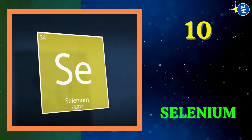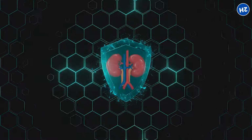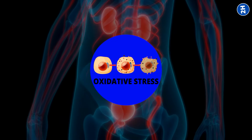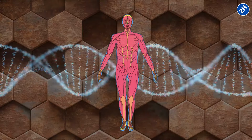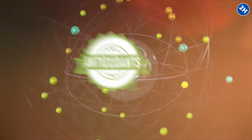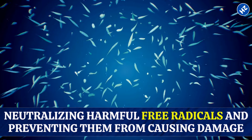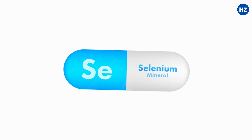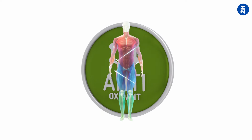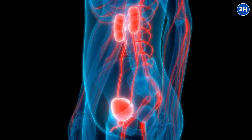Number 10. Selenium. Selenium is a super important trace mineral that acts as a shield for your kidneys. One of its main jobs is to protect your kidneys from oxidative stress. Oxidative stress is like rust for your body. It causes damage to your cells, including those in your kidneys. Selenium acts as an antioxidant, neutralizing harmful free radicals and preventing them from causing damage. Selenium also helps in the production of glutathione, a powerful antioxidant produced by your body. Glutathione helps in detoxifying your kidneys and protecting them from further damage.